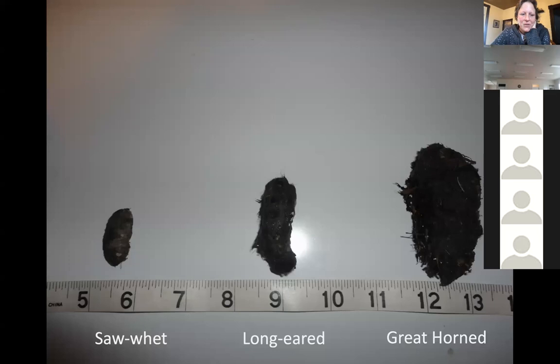Most owls regurgitate what we call an owl pellet. So this is just a really condensed mat of all the fur and bones and basically undigestible parts. And you can see the variation in size. This is a saw-whet owl and a long-eared owl and a great horned owl. So you can kind of tell who's hanging out if you find owl pellets based on the size of the pellet you see. And that's actually a really great way to find them, particularly in winter.